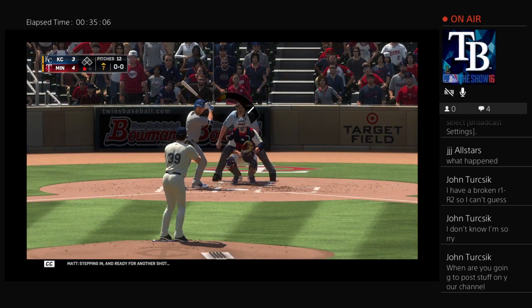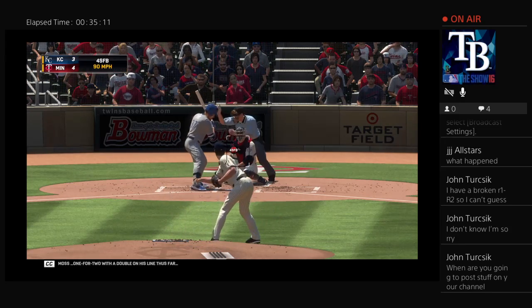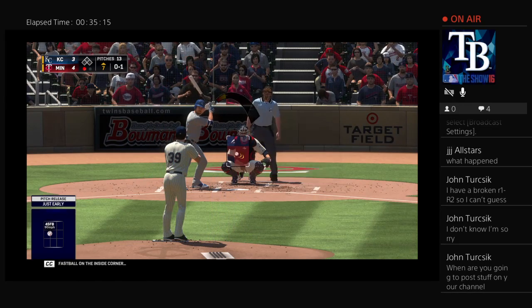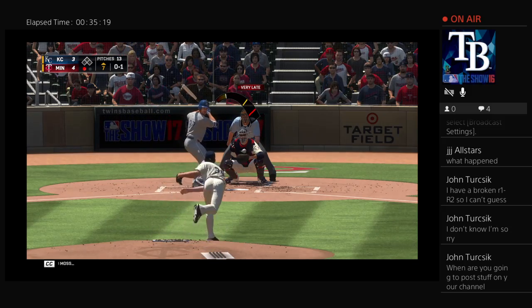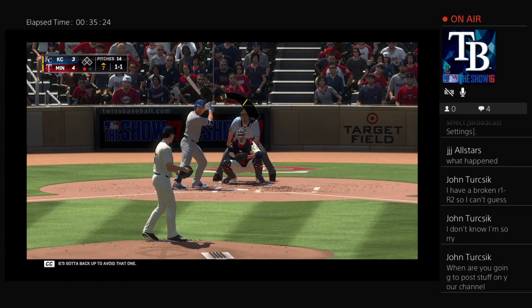Stepping in and ready for another shot, Brandon Moss. 1 for 2 with a double on his line thus far. Takes a fastball on the inside corner. Here comes the pitch to Moss. And the fastball is low and inside as he's got to back up to avoid that one.